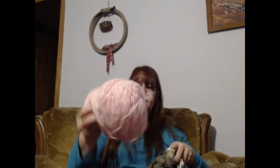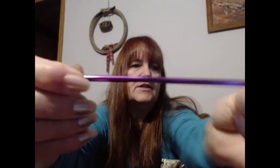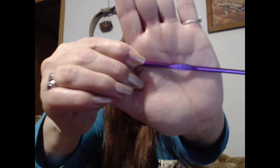I am using some of Granny's old red, some old pink that was left from a baby blanket. I could get fancier with these. Not going to happen. They're an acrylic, and that's that. And then I'm just using this little 4 millimeter hook. I don't know if you can see that or not. It's just a 4 millimeter hook.